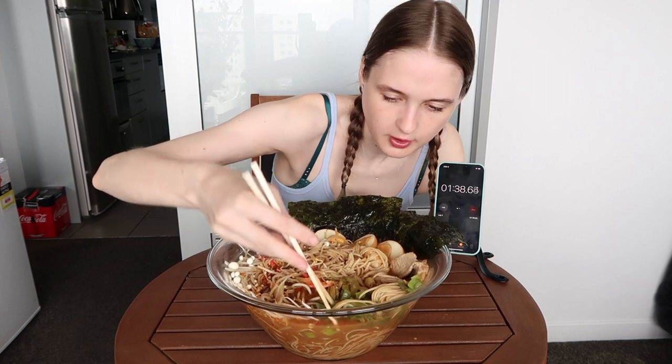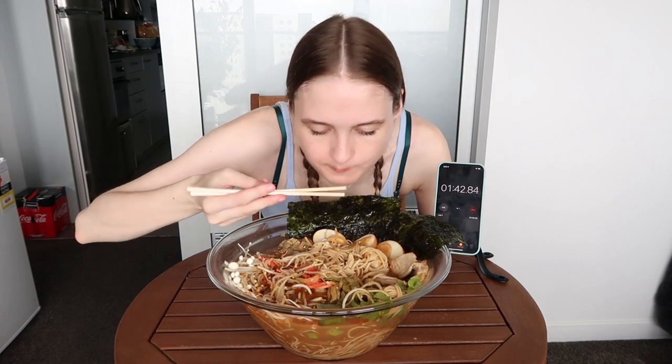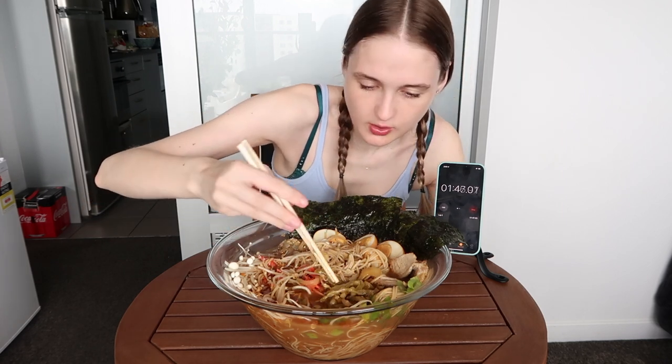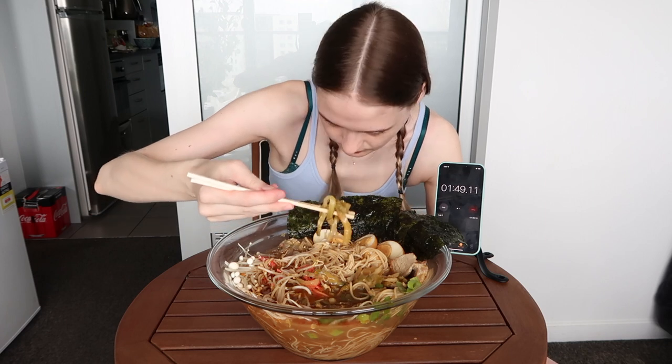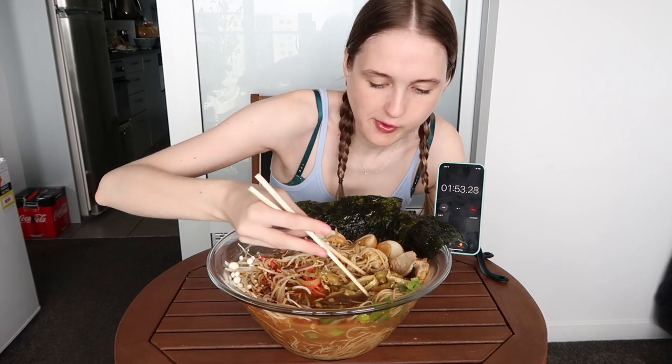Okay. A little bit of the... Ooh, they all went under. Mmm. Nice fresh green onion. Oh, it is quite spicy. I wasn't expecting it to have that much of a kick. Glad I didn't use two of the spicy ramens and only one.